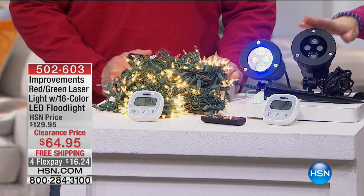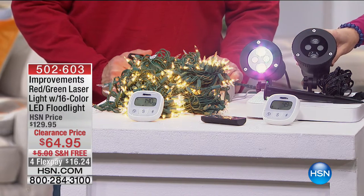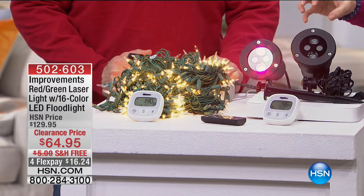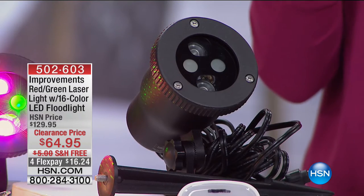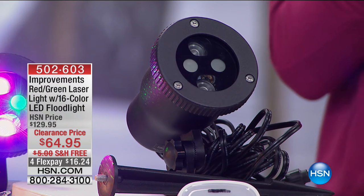What's great about this is it has so many upgraded features. This isn't a chintzy little plastic one that maybe you've seen in an infomercial or in a department store. This is metal construction. It actually has a warming element in it as well. So if you live in the colder temperatures, things like that are incredible.